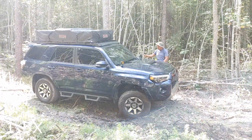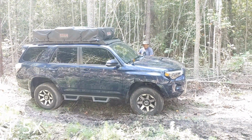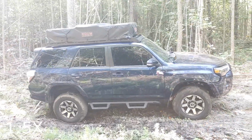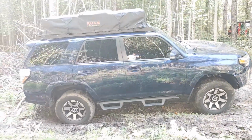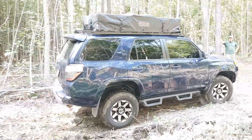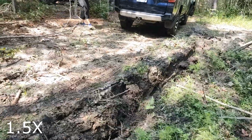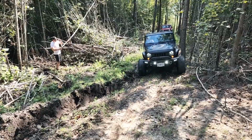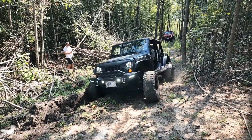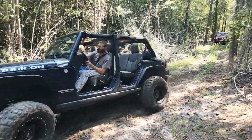Trying to keep the 4Runner from falling into the rut. Oh, he's doing it. He's doing it. He makes it. Let's see, that back tire is getting real close to being in the rut. Come on, 4Runner, you got this. Hard drive. Yep. Sweet. Avoided all of this. Ooh, slip sliding. Oh, you got it. You got it. You got it.